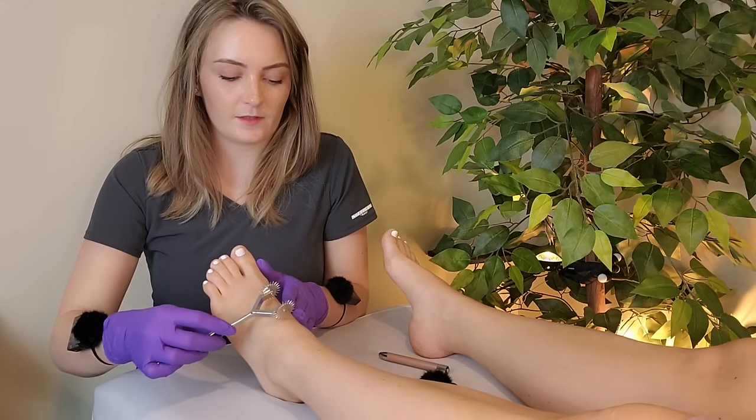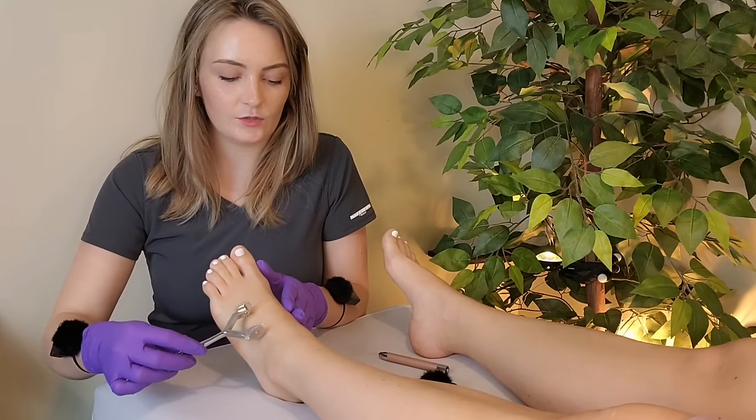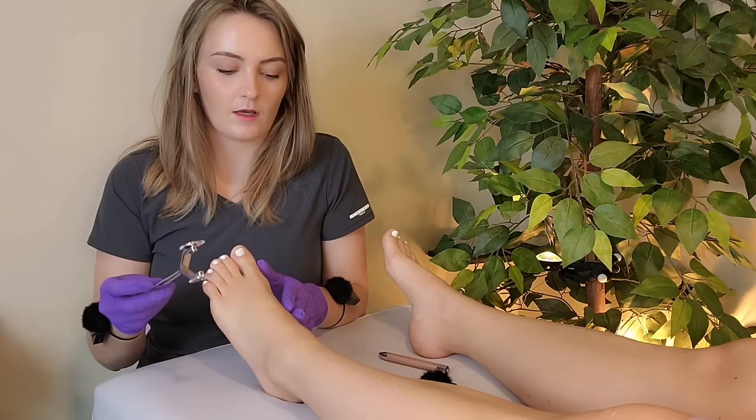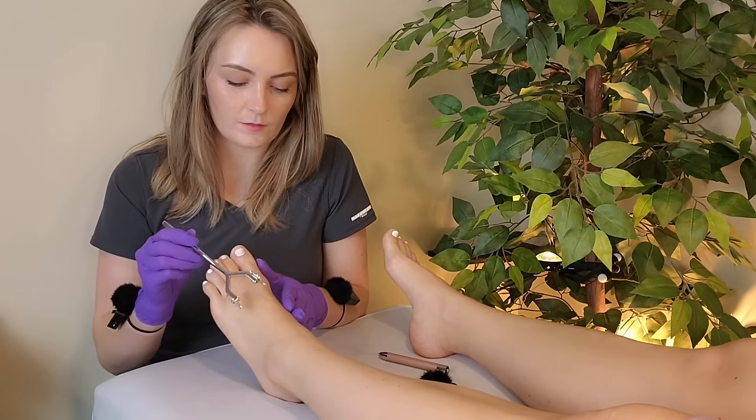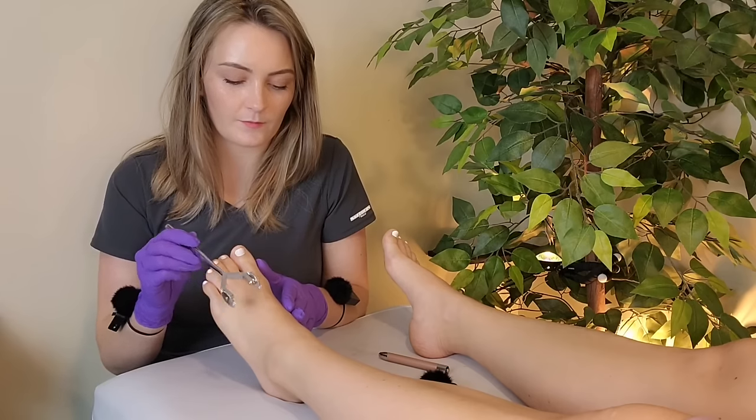So I have a tool here. It has two prongs. And I want you to tell me if you feel two or just one. Okay?